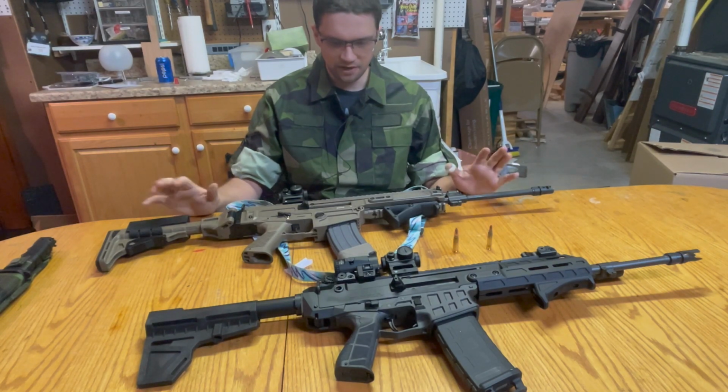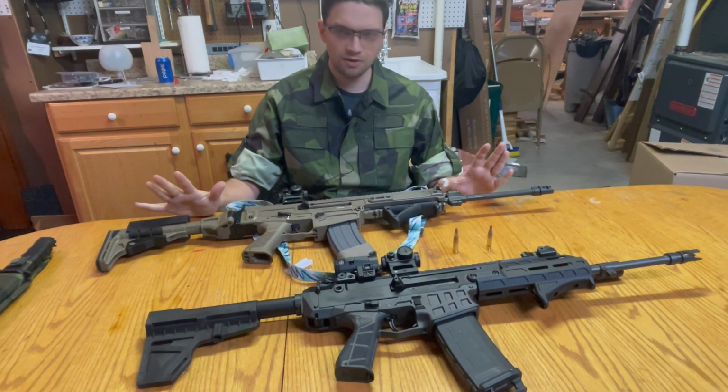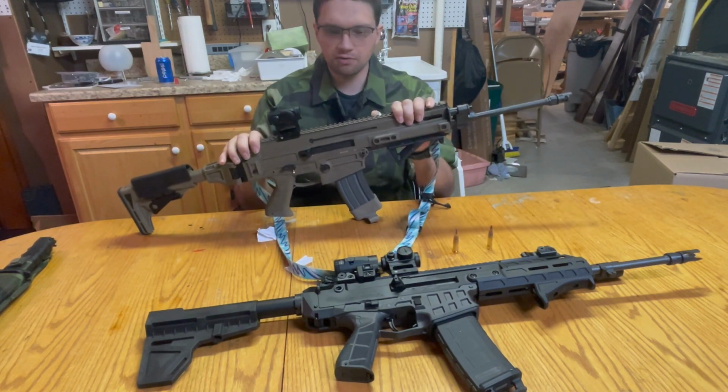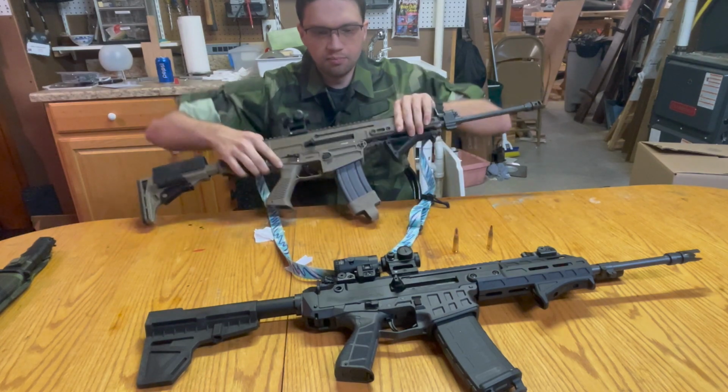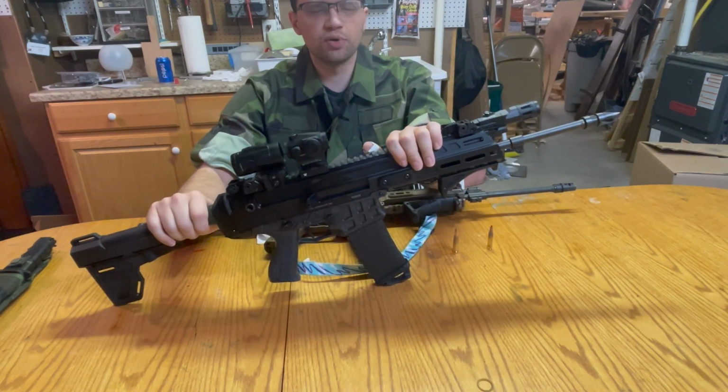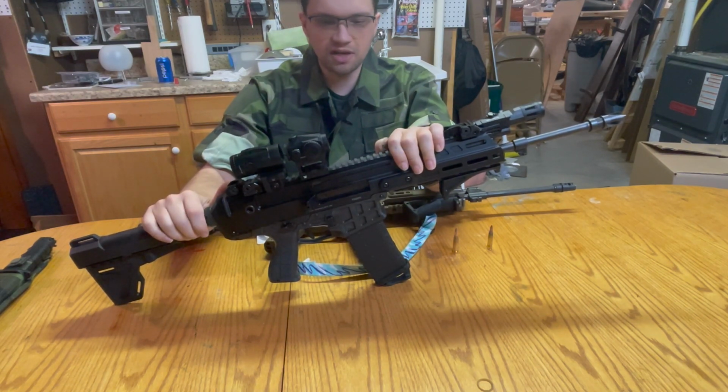So I'm finally happy to say that I am now the proud owner of not just a CZ 805 Bren 1, but also a CZ Bren 2, also known as the 806.